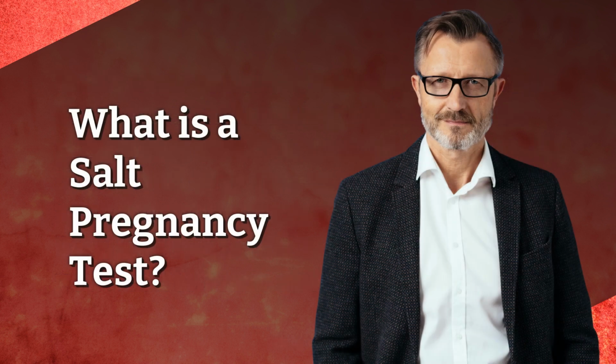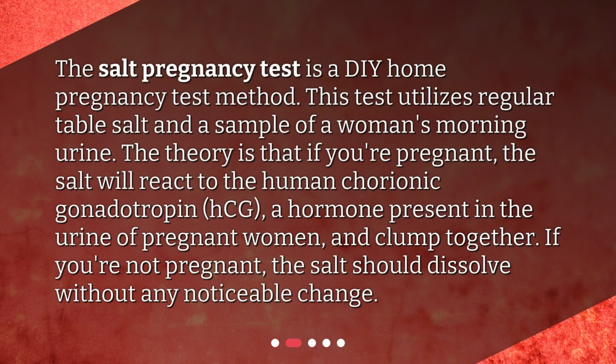What is a SALT pregnancy test? The SALT pregnancy test is a DIY home pregnancy test method. This test utilizes regular table salt and a sample of a woman's morning urine. The theory is that if you're pregnant, the salt will react to the human chorionic gonadotropin, HCG, a hormone present in the urine of pregnant women, and clump together. If you're not pregnant, the salt should dissolve without any noticeable change.